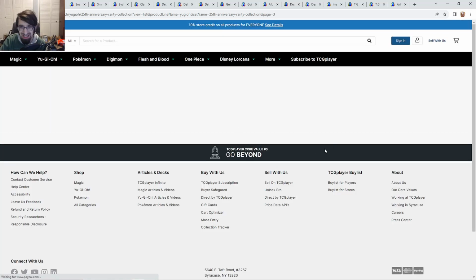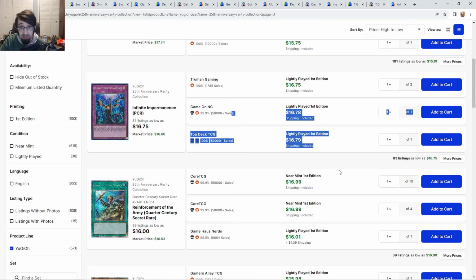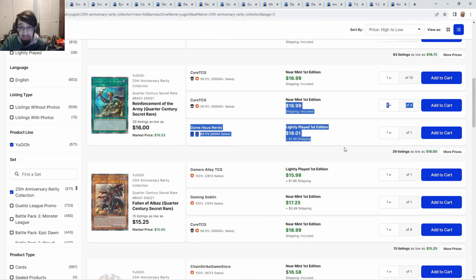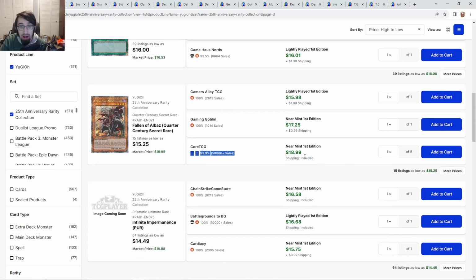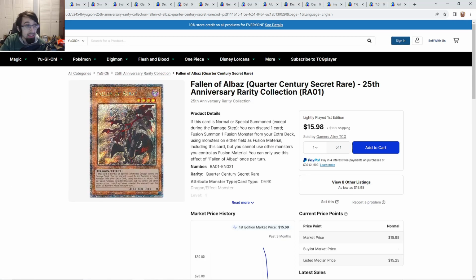These shifters at 20, that's a disgusting price. I would not pay $20 for that. Then you have the collector rare and perms at 17. You got Rhodas at about 17. That's understandable. That's way too generic. Albaz bubbling up to 18, 19. Going up to $20 over here.